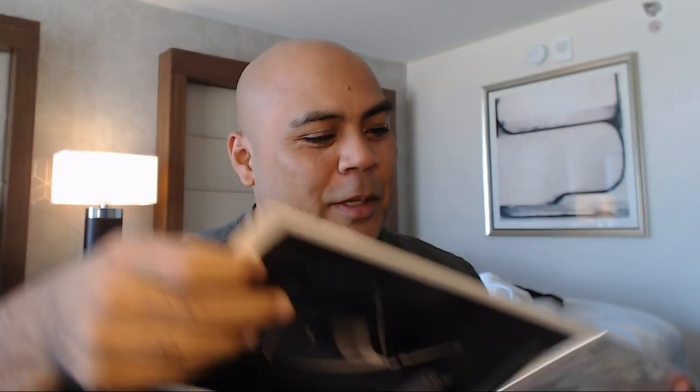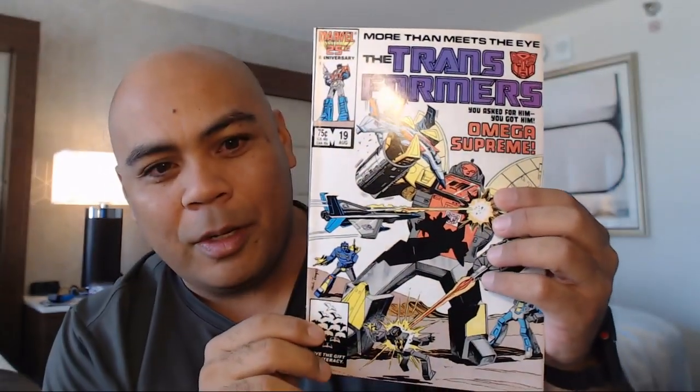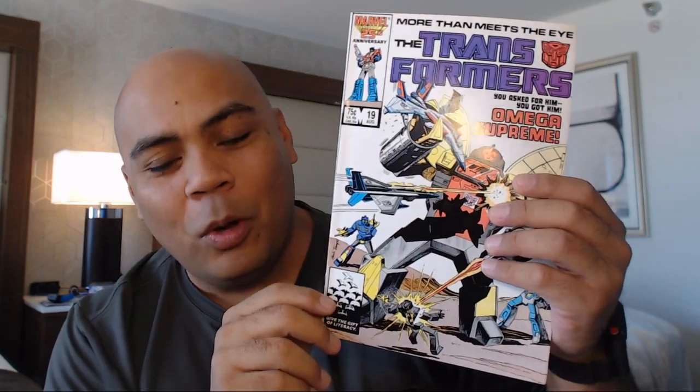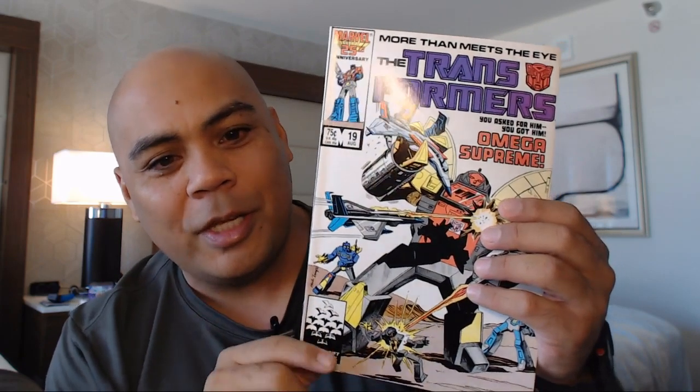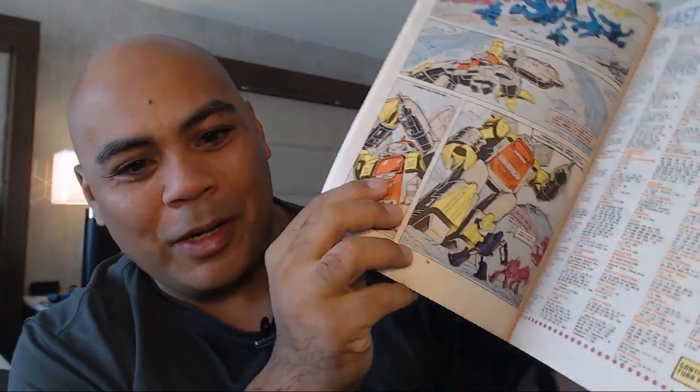this is the first appearance of Omega. And I would read this issue as a comic, as a kid, over and over again, because I actually had Omega Supreme as a toy, and I never forgot. Where is this part? So let me get to. Yeah, this. I never forget the words over here.